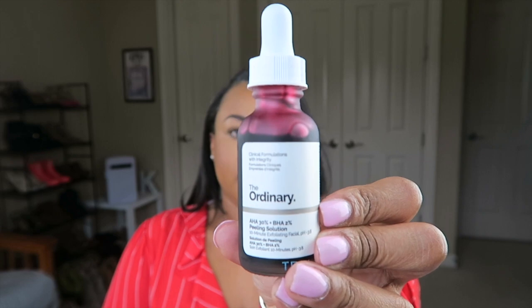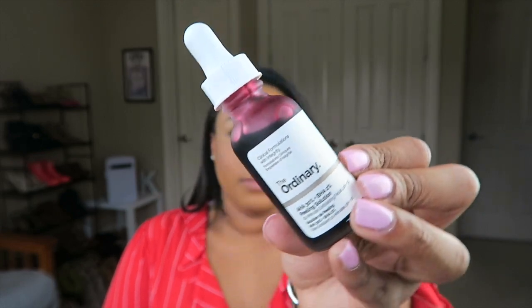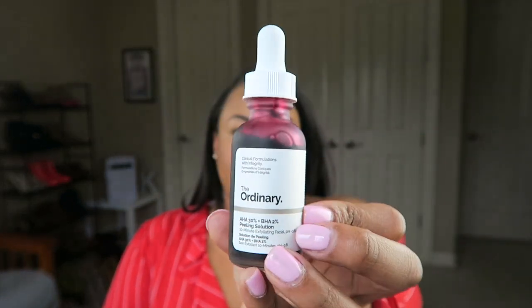This is The Ordinary's AHA 30% plus BHA 2% peeling solution. Now, I am obsessed with this peel. Basically, what you do is you wash your face, apply this to your skin and leave it on for 10 minutes. Wash your face, of course, just rinse it off, and your skin will feel textureless. Yes, you heard that correctly, textureless.